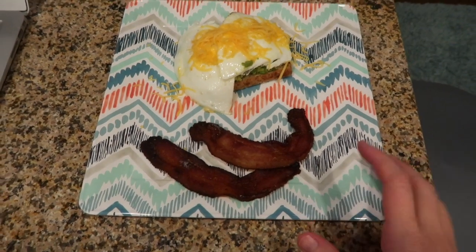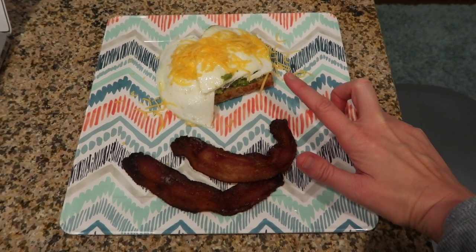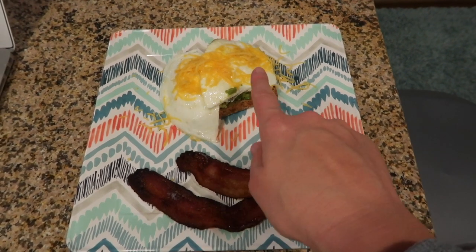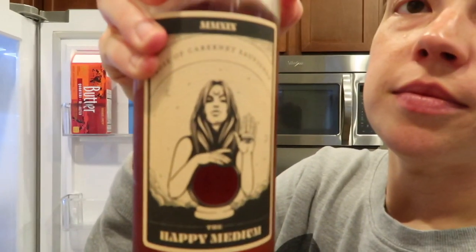All right, y'all, this is dinner. It's breakfast for dinner tonight. I have 2 slices of the Applewood smoked bacon from Trader Joe's, a slice of my keto toast with half of a mashed avocado. I just did salt, pepper, and a Cajun seasoning mixed in, 2 fried eggs cooked in butter with cheese on top. I'm also going to, man, the lighting. I'm also gonna have a Diet Coke, and I am drinking a glass of rosé. This is one of the bottles from that Bright Cellars order I placed. Look at how cool this label is. So cool, I love it.